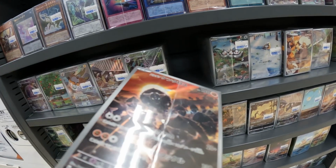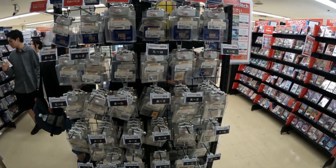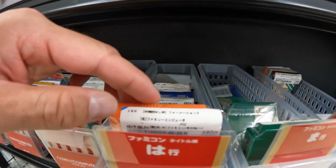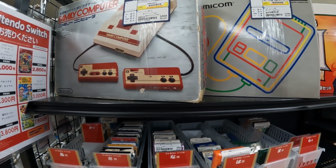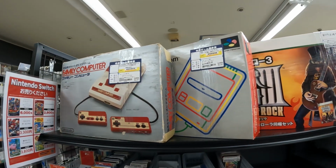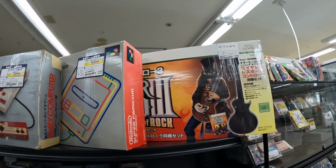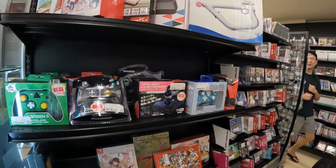They sell so many discounted consoles at such cheap prices, like the Famicom computer consoles, 3,500 yen, which is about $35-40 Australian, which is absolutely cheap. The same with the Super Famicom for 1,600 yen, and that's so cheap. This place is great for all video game lovers. The store is so well organized and easy to navigate. This is definitely a must place if you want to buy some cheap souvenirs while traveling Japan.